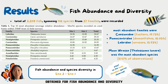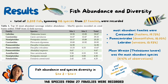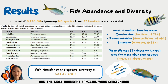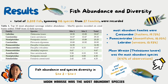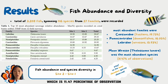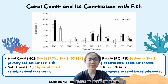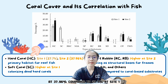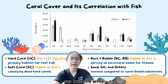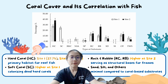Based on the results obtained for fish abundance and diversity, a total of 3,208 fish spanning 146 species from 27 families were recorded. The most abundant families were Caesionidae, Pomacentridae, and Labridae. Meanwhile, moon wrasse was the most abundant species, at 11.47% of observations. And from the table, we can see that the fish abundance and species diversity in Site 2 is greater than Site 1. Examining the graph of substrate type, we observed that hard coral cover was notably higher at Site 2 at 37.96% compared to 27.7% at Site 1. This indicates a better establishment of coral fragments at Site 2, contributing to a more complex habitat for reef organisms.